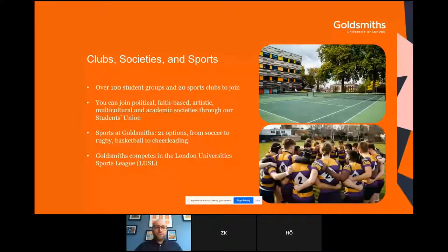So now onto the things that you can do at university apart from find accommodation. Every UK university has what's called a student union, and the student unions include these things called clubs, societies and sports groups. These are led by students and they're set up by students who are looking to find other students who have a very similar interest to them.